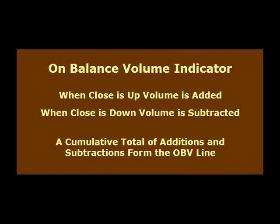The other trend confirmation indicator I use is on-balance volume. On-balance volume measures volume flow. When a stock closes up, volume is added to the line, and when a stock closes down, volume is subtracted from the line. A cumulative total of the volume additions and subtractions forms the OBV line. This is very similar to a moving average line. Volume flow normally precedes price movement, so I have found this to be a great confirming indicator. I will examine this indicator in greater depth in an upcoming video.